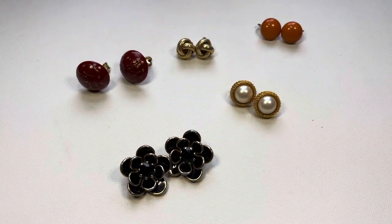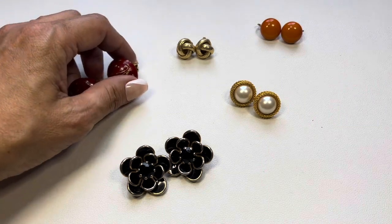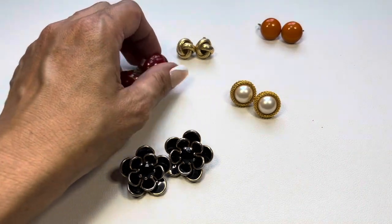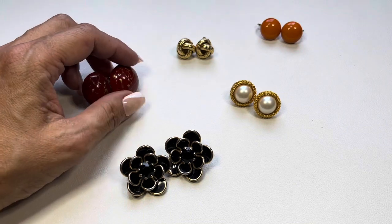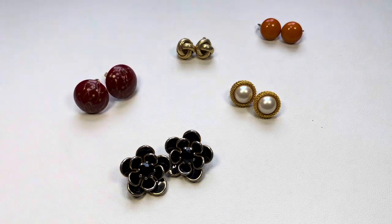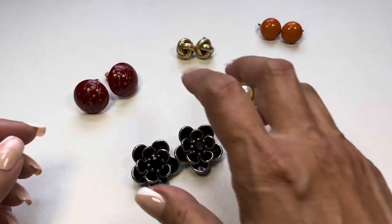So last in this box are earrings. I got 5 pairs when I purchased the box from Steven. He does ask whether or not you want clip-on earrings or pierced earrings. I asked for clip-ons. So let's go over them.